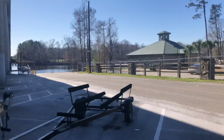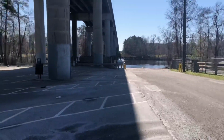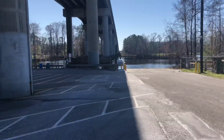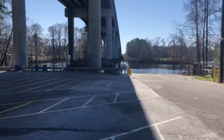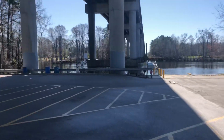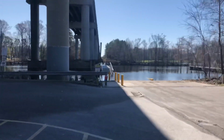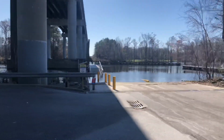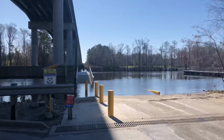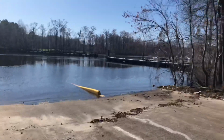So I came here to get a peek at the level because the waterway has a few crossings, and this one in particular by the Socastee area swing bridge has a very low bridge, and it's a good barometer to see how high the water has gotten. But before I go look at the swing bridge and the little park over here, let's take a look at the level of the water right here.